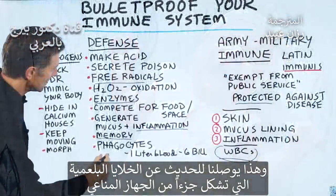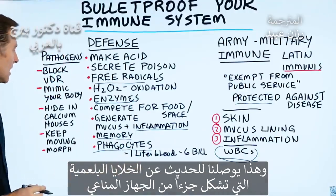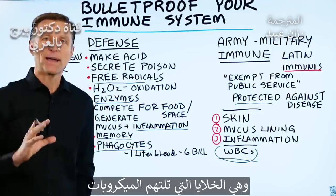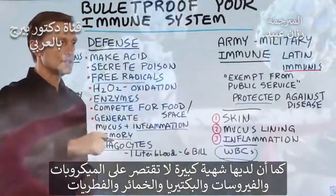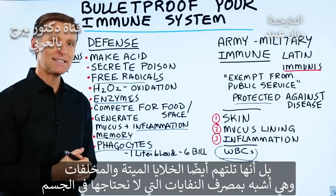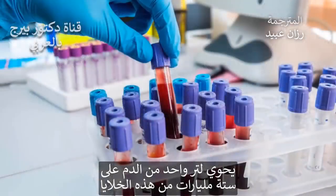Then we get to something called the phagocyte. That's part of our immune system. The phagocytes are cells that eat things. They devour microbes. They have a ravenous appetite for not just microbes and viruses and bacteria and yeast and fungus, but they will also eat up dead cells and debris. They are the garbage disposal for things that we don't want in our body. Just 1 liter of blood has 6 billion of these guys.